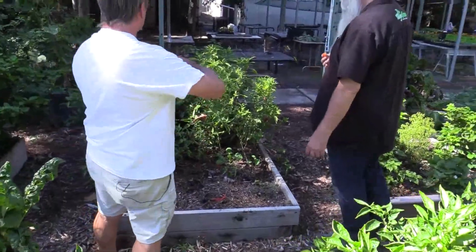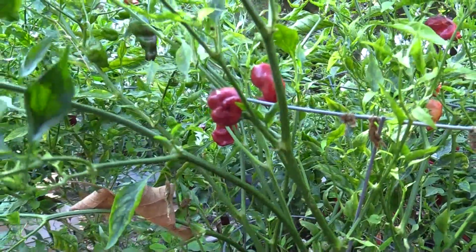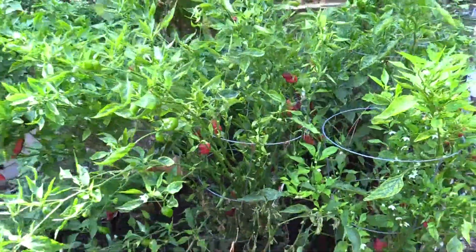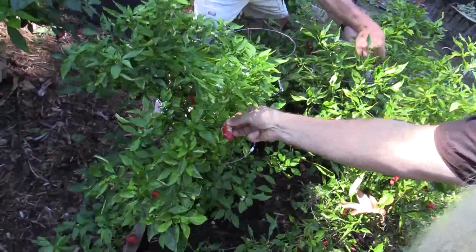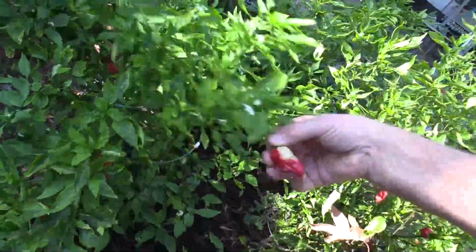Right. This is, I call it the middle pepper. This is where you got the jalapenos, your poblanos, Anaheims, and these are all cayennes. These are all medium. Okay, here you have one that has sun scald on it. Yeah, the heat's been getting to it. It is called sun scald right here.